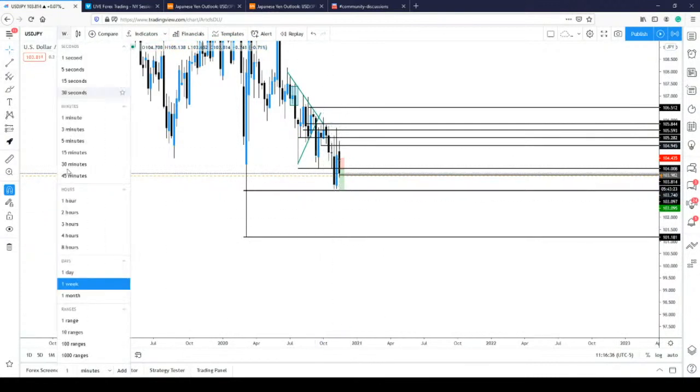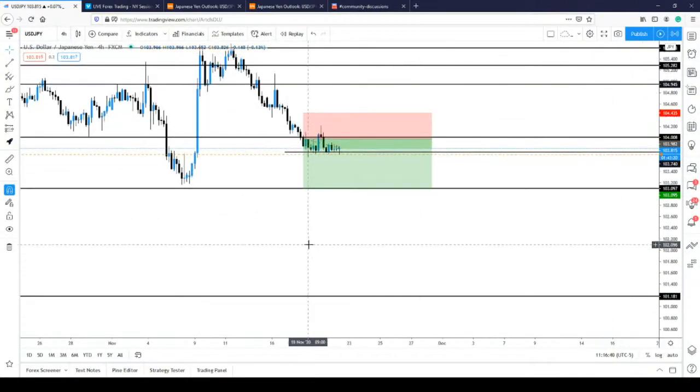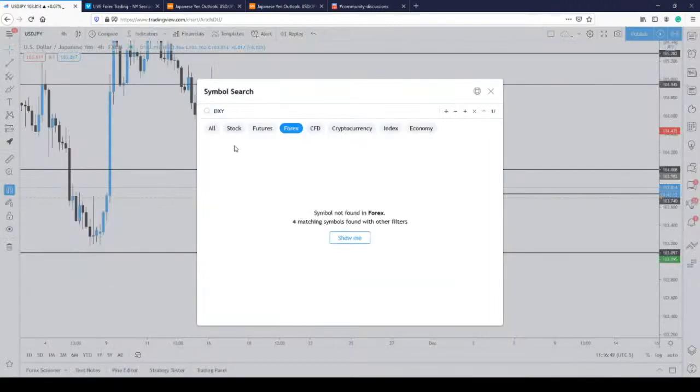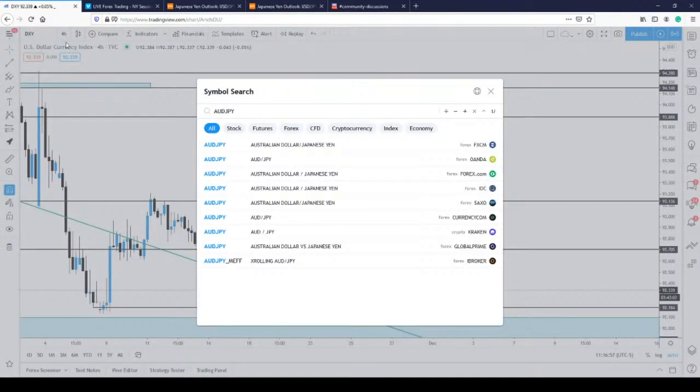So yeah, pretty uneventful for USD/JPY. It has all the ingredients to go short, but it's going to mimic the dollar index to a stronger degree than other pairs. I mean, if you can quickly put this up, you see, right? It's very similar. That 4-hour short, push up, short. Very similar. Then we had Aussie yen, which we're still in.